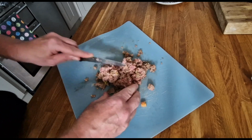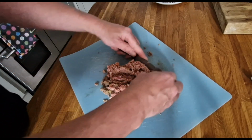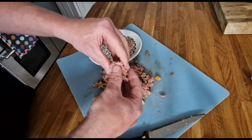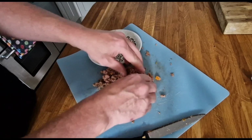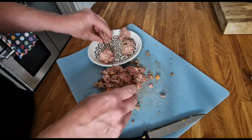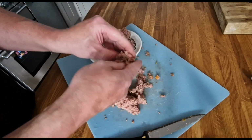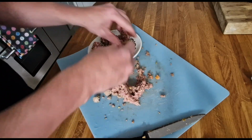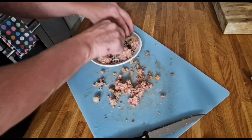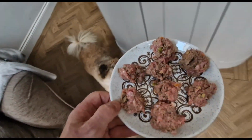So there's a lot of vegetables in there as well, you can see. So let's give that a good mix up. And normally I make his food into little portions so he can eat them easy. Just put them all into little portions, as you can see there. And Halo's waiting patiently down below, wondering what is going on. And he seems interested to see what the fuss is all about.